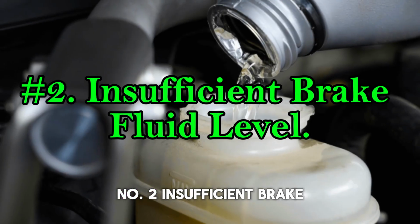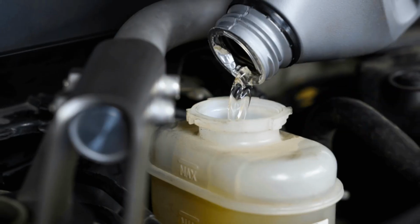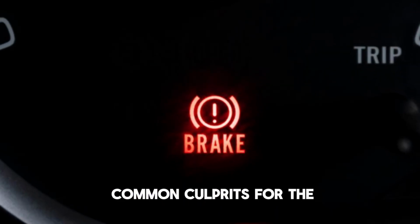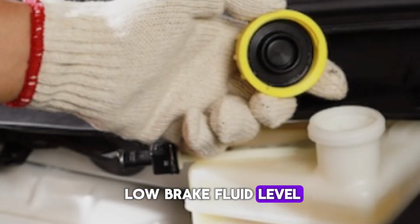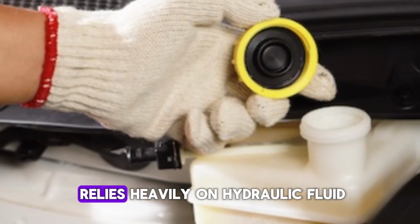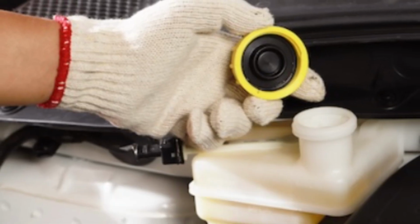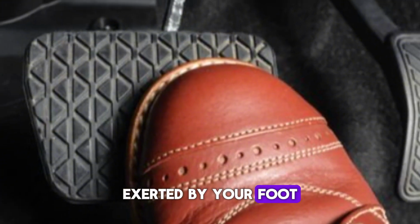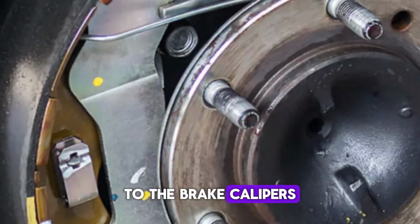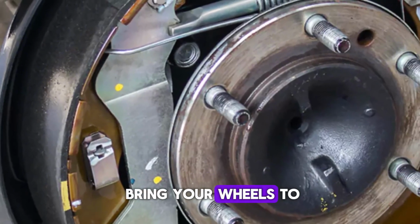Number 2. Insufficient brake fluid level. One of the most common culprits for the illumination of the brake warning light is a low brake fluid level. Your vehicle's braking system relies heavily on hydraulic fluid, which serves as the vital medium for transferring the force exerted by your foot on the brake pedal to the brake calipers or drums that effectively bring your wheels to a halt.